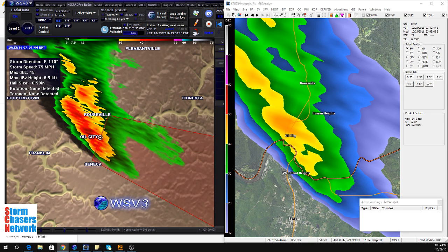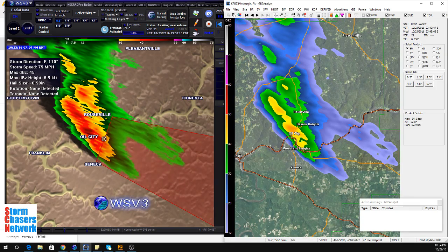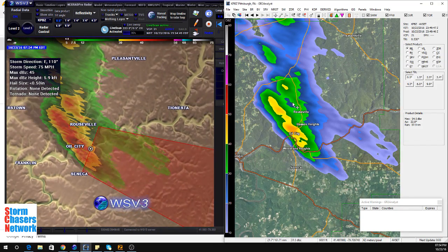Special weather statements are not warnings or anything. They are mostly just on a heads-up level. Okay. We do not have a special weather statement. I just checked. However, it is starting to gain intensity, as we've noticed within the past few scans.